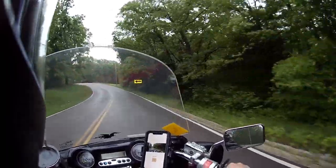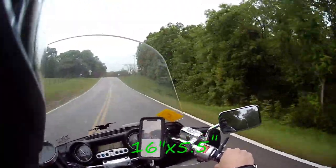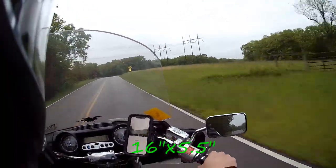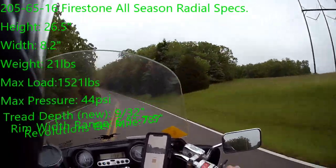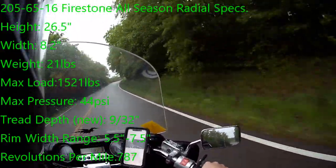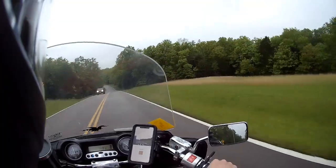You have to keep in mind the rim on the rear of this motorcycle is, I believe, a 5 or 5.5 inch wide wheel, and because of that, that actually puts me right in the acceptable range for wheel width on this tire. Every tire manufacturer will specify a wheel width range. Now 5.5 inches is the low end for this tire, but it is acceptable, which means that the beads will seat properly with the wheel.